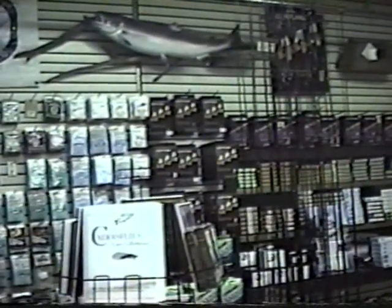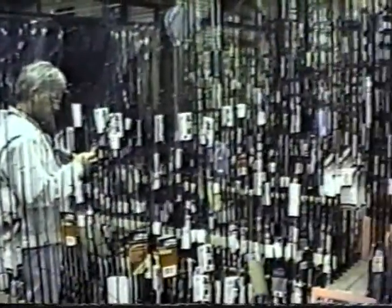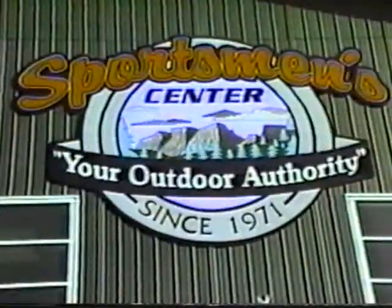You know, if you can't go fishing, the next best thing is to go shopping for fishing tackle. I recently had the opportunity to visit the Sportsman's Center in Bordentown, New Jersey, and preview what's new and hot in fishing tackle for this season.